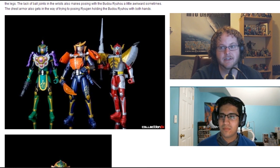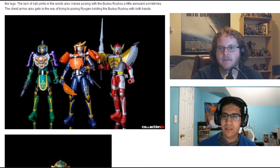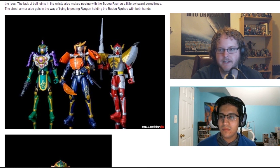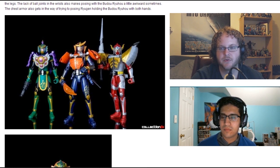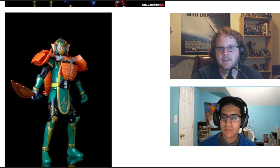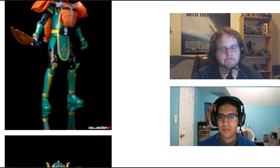And I mean, you can see why. These figures are fantastic. Obviously they're not going to be as detailed as the Figuarts, but they've got enough paint applications and enough detail and enough play value that these are awesome. Yeah, they're fun to play around with. They've got just enough articulation, just enough paint, just enough of pretty much everything, not to mention the added ability to switch around armors and stuff like that, as you can see here. It's pretty awesome. And that's something you can't do with the Figuarts line.